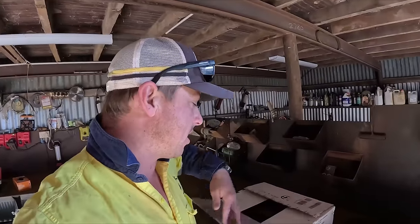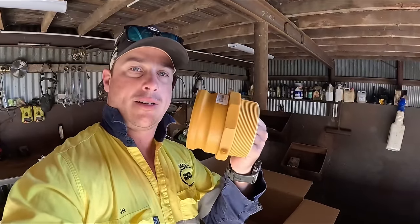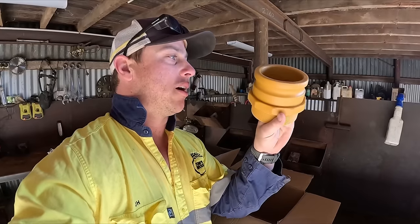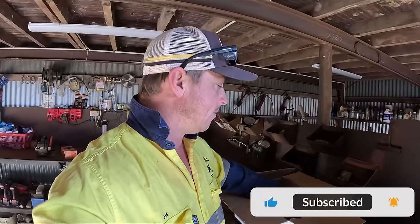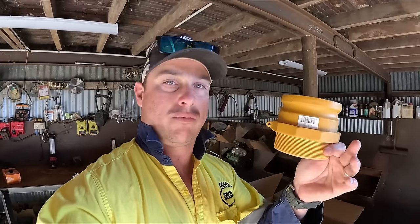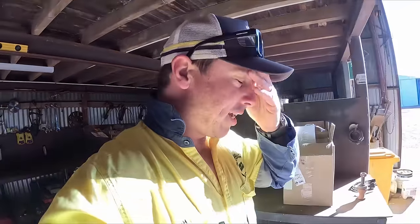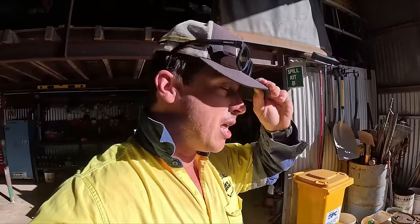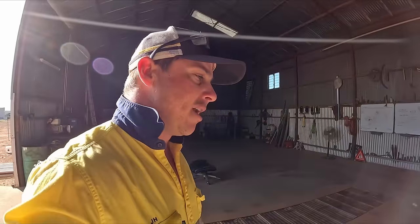We'll start with the package that I was holding. So these are our 4-inch cam locks. Now, I don't need them, but I'll keep them because those are the ones I like. Go back to the other video and you'll see they're really big, weird looking ones. So I've got them just in case we need to change them over if they're leaking or something like that.